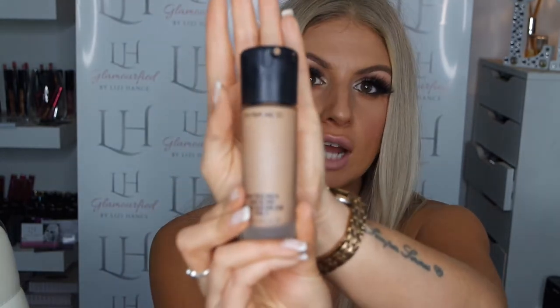So the next foundation that I love is the Next to Nothing MAC. They've brought out this new foundation. It's meant to be literally like the barest of foundations on your skin. I really like this. I'm going to wear it to F45.